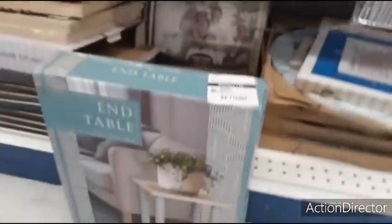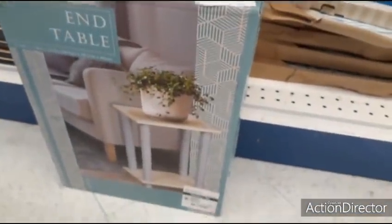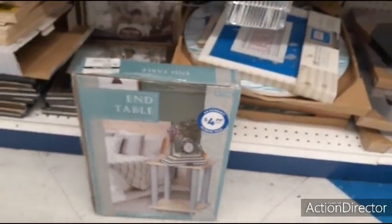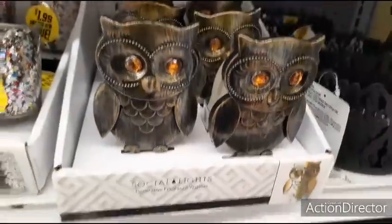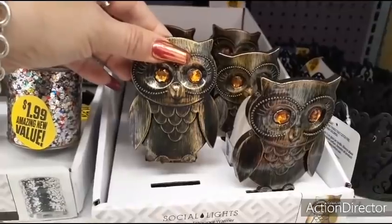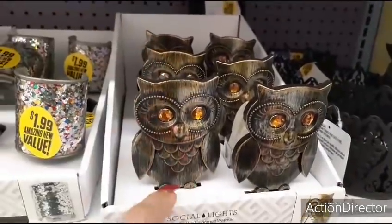Coming down here, you have this end table. And I forgot to see how much it is. Oh, only $4.99. Not bad, $4.99 for that. And look how cute this scent fragrance warmer is. This is the owl. That's adorable for right now, especially for harvest.